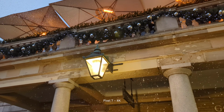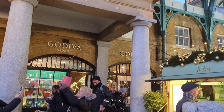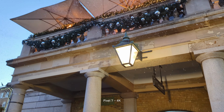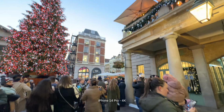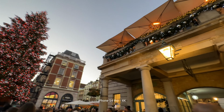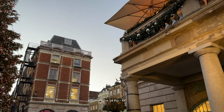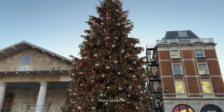I'm switching between the main rear-facing camera and the ultra-wide camera, and I think really this is the biggest category where the iPhone does definitely pull away. If you have a look at this shot here, this is the iPhone shot, exactly the same time. You can see how much more light the iPhone is making it look like there is, even if it is artificial.